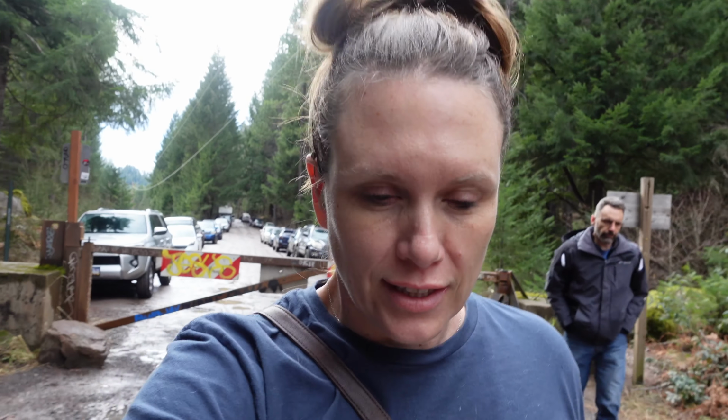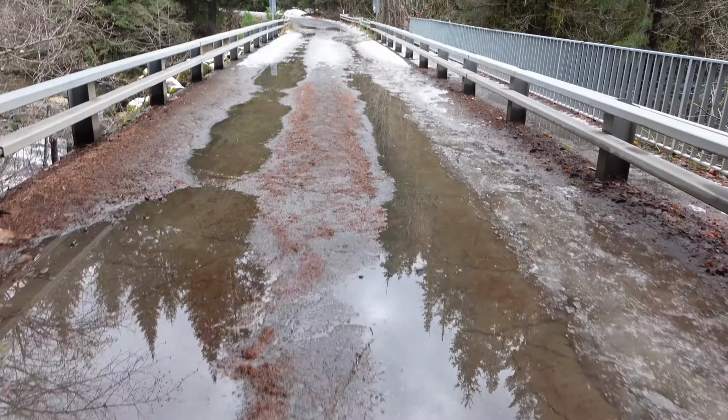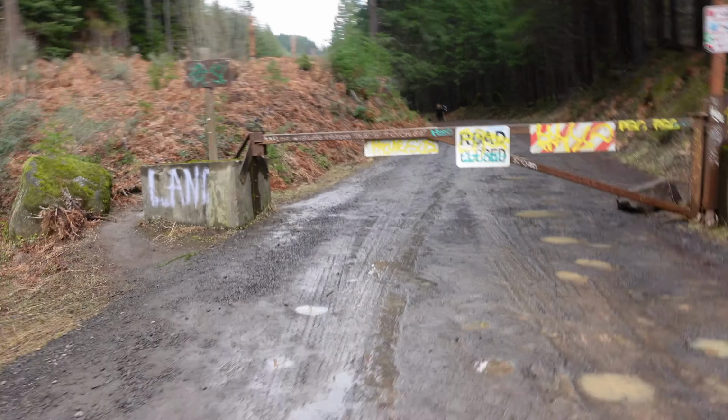So here we are. Okay, we're a little underprepared for this extravaganza, so we'll see what happens. Okay, let me give you an update. So it isn't a 0.4 mile hike to the hot springs. It's a 2.5 mile hike to the hot springs because the road is closed that leads up to the parking lot for the hot springs.